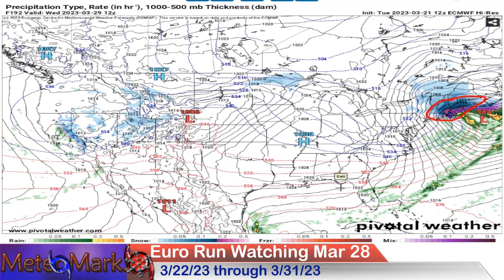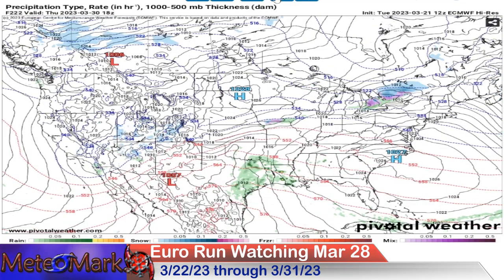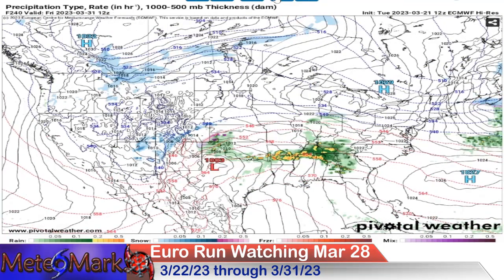lots of snow, wind, potential blizzard conditions. I do want to caution you, though, this is literally, look at this, 192 hours out. This is definitely subject to change, and then that pulls away as we head into the 31st, and there it is. Severe weather again across the southeast.